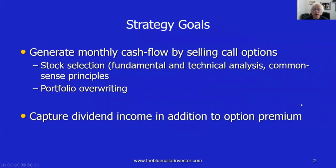So if we were to set our strategy goals, it would be the following. We're looking to generate cash flow by selling call options. Well, that defines traditional covered call writing. And if we were to do traditional covered call writing, there would be a stock selection process which involved fundamental analysis, sales and earnings growth, technical analysis, reading a price chart, looking for trend and momentum, and finally common sense principles like minimum trading volume, asset allocation, and things of that nature.